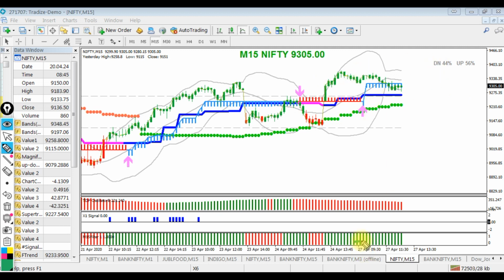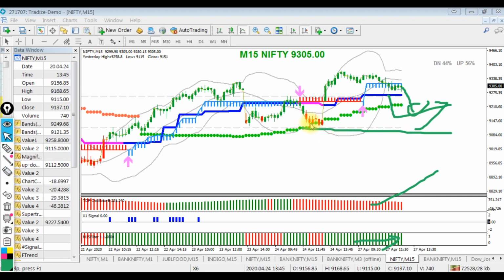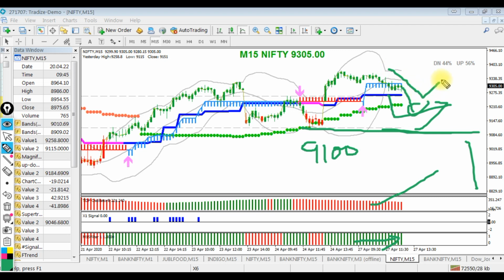You can see here the filter is continuously green, and the STF indicator is blue, and even the TDF is also above 0, so there will be no problem in holding this position. Even if you get any pullback tomorrow morning, that will be bought back. This will be a very good support here. So this level, I think this is 9,115. So 9,100 is a very important support for the market here. If 9,100 breaks, then only the Nifty trend will change. And till that time, all pullbacks will be bought back.